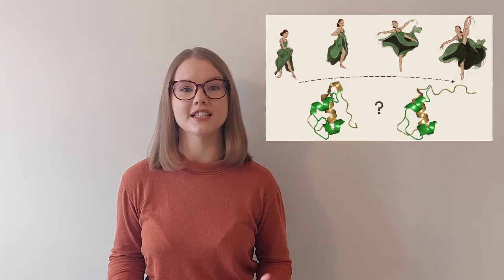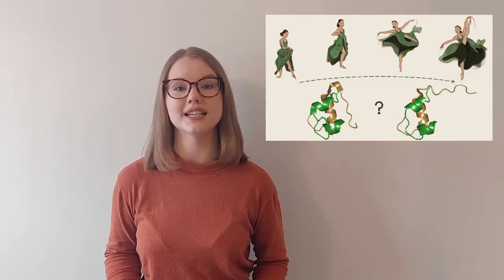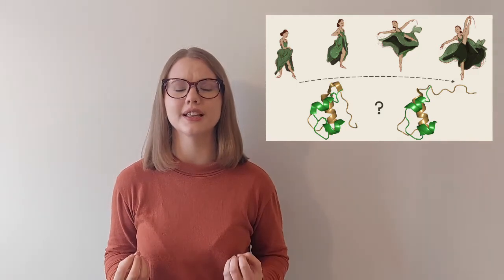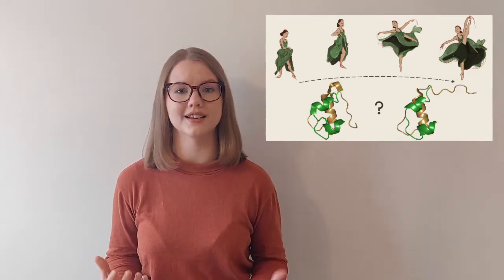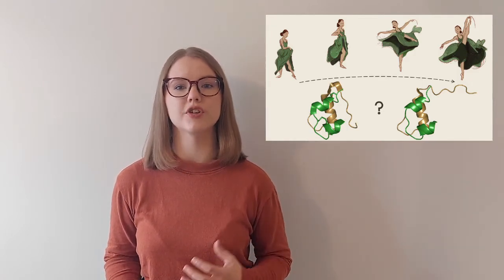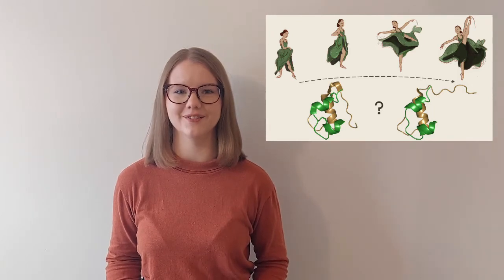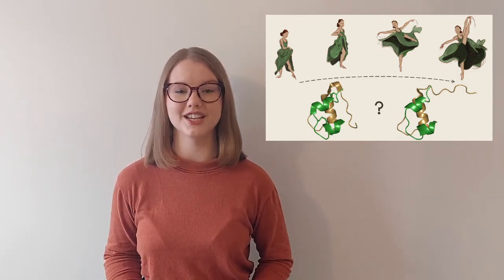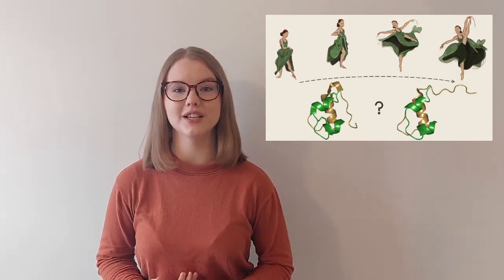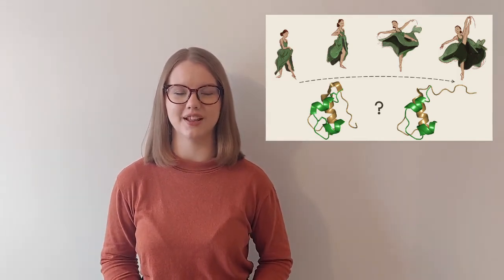You can think of these as the joints that control a dancer's limbs. These joints exist within insulin and are known to be really important for the shape of the protein as a whole. What we don't know is whether they're also responsible for changing its shape in order to influence its biological activity. The goal of my PhD is to investigate how the shape of these bridges in insulin affect the way the protein dances in the body.